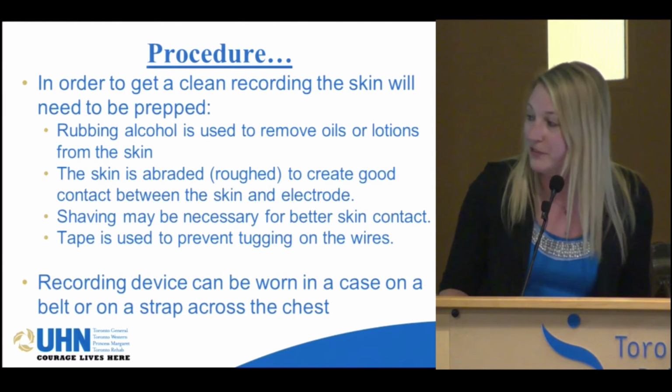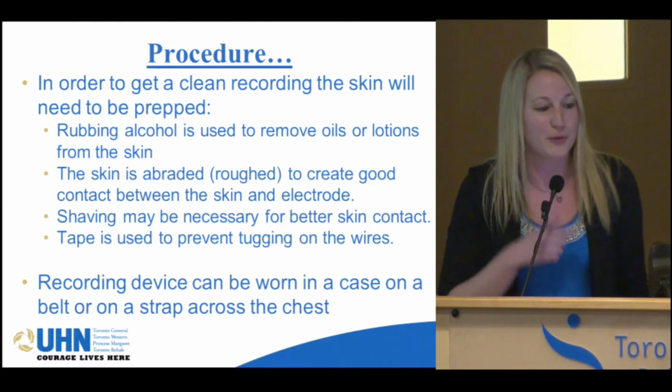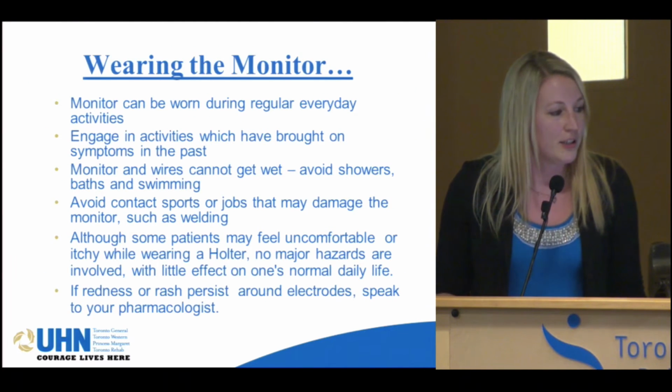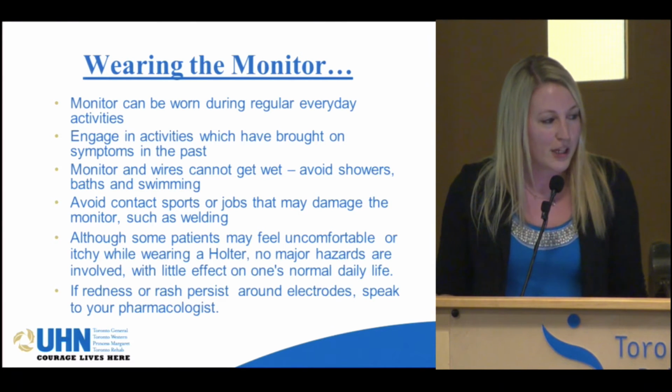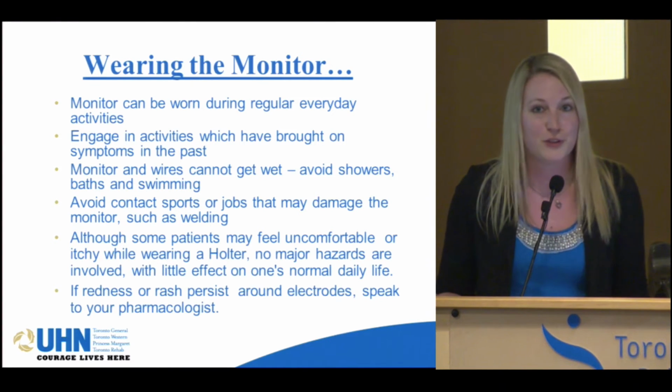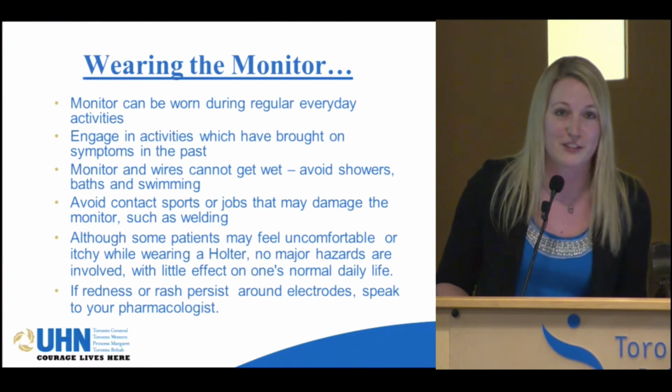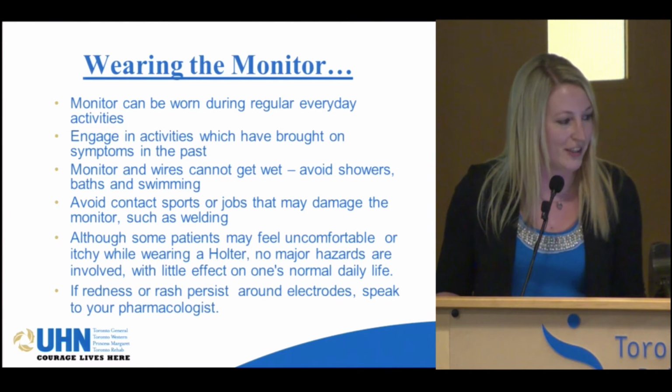And then the small device is just put on a belt or on a strap around your neck, depending on what's more comfortable for you. So when you're wearing the monitor, we want you to do your normal daily activities. Don't go home and sit on the couch because chances are that's not going to bring on any event you're normally having.